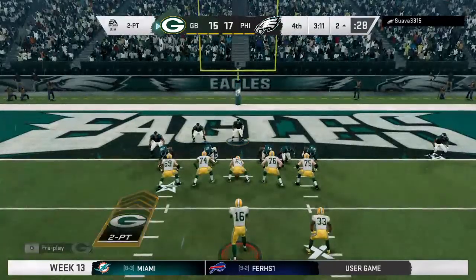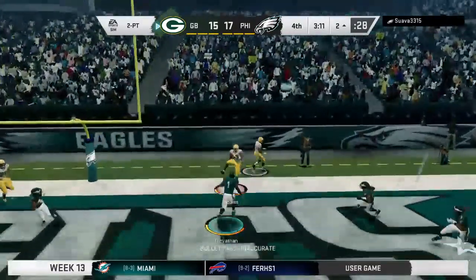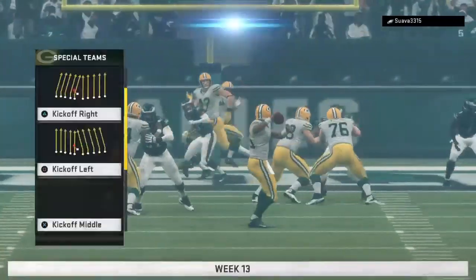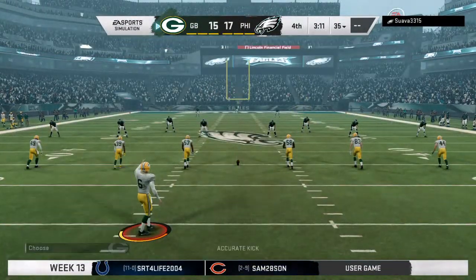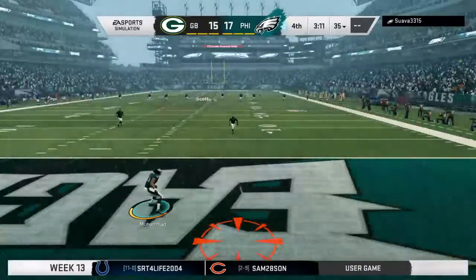Harris operating from the gun. And is it a touchdown? No signal. No, they say incomplete. So the lead shaved to 2 now as the kickoff is away.